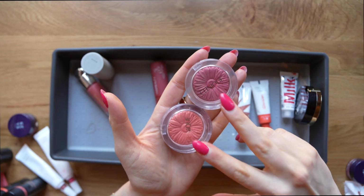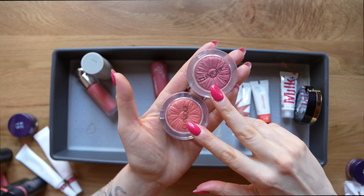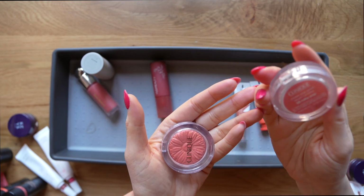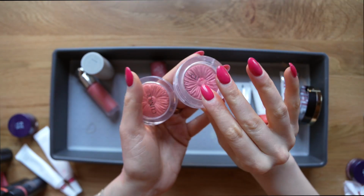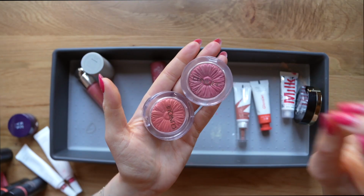The Clinique Cheek Pop blushes are some of my favorite powder blush formulas, so I am going to keep both of these. This is Ruby Pop and Coral Pop. They're not super powdery, so they're really easy to apply, and they apply very smoothly on the cheeks.